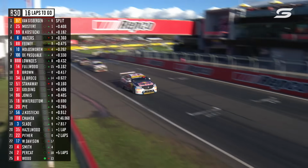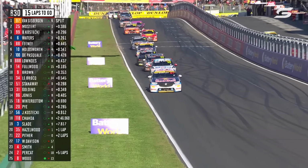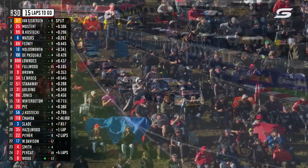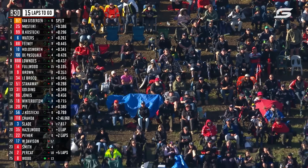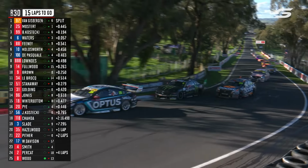And we're boxing on for the back end of the Repco Bathurst 1000 once more. And a very, very nice restart by Van Gisbergen. He got to the left-hander at the chase. He turned it in and gassed it up. Dead set, hand-to-hand battle. Here comes Waters.